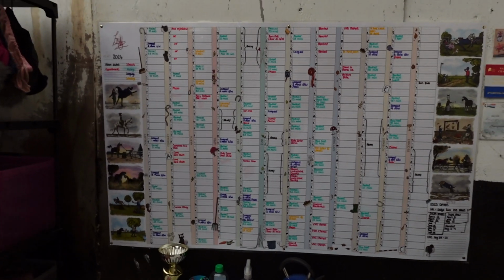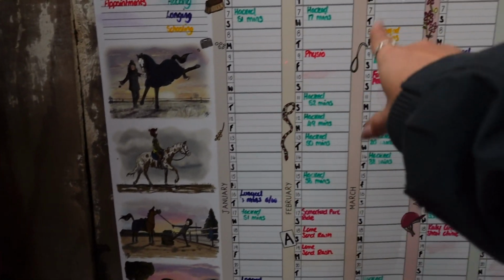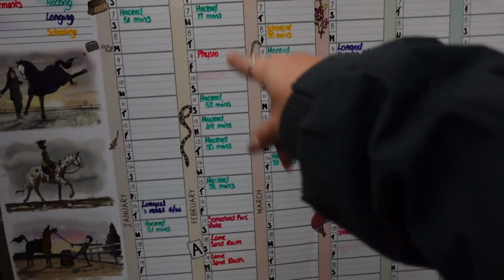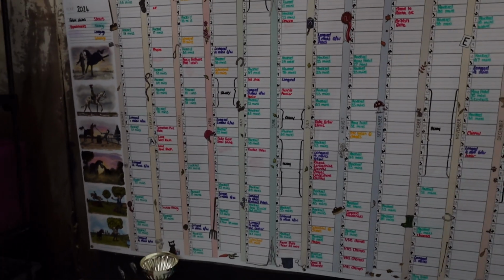And this is what I do, I colour code. So I have hacking written in green, lunging in purple, schooling in yellow, and shows, or trips out, are in pink. And then the red is when we've had the physio or the dentist and the farrier. But yes, that is basically how it works.